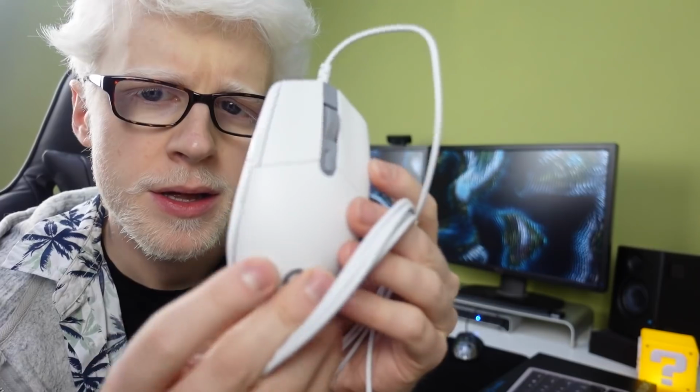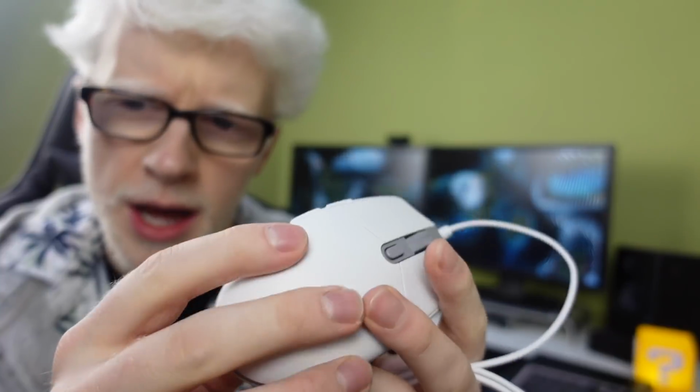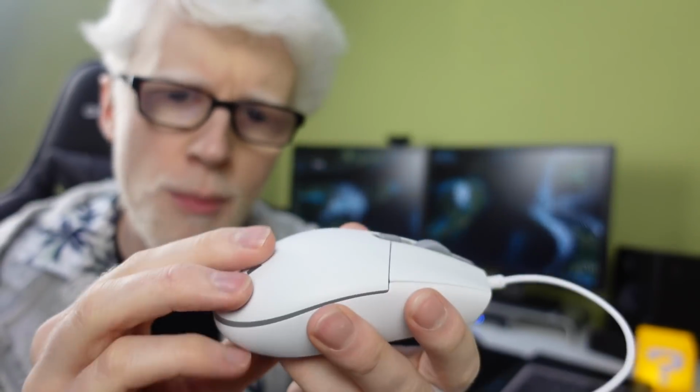Okay, so here is the, forgotten the model number already, G203. So it's a white mouse. I kind of went for a white one just for that Apple-y look and a bit of a change as well. I've got a black mouse mat, so I thought it would be a nice bit of contrast from the mouse mat. It's lighter weight than my MX518.